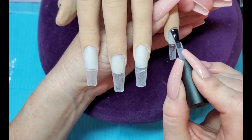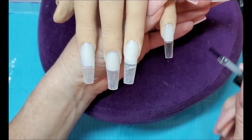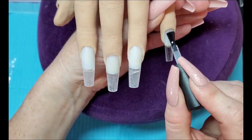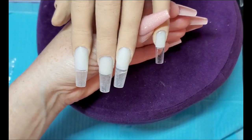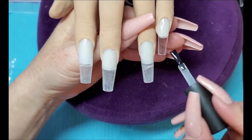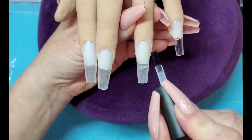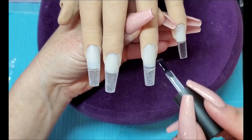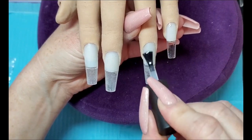But now I'm gonna start doing my set. I just went ahead and applied my XXL square tips from Enel Couture. I applied those to the practice hand. And then I'm just going in with some Beetles base coat, laying that down on each nail. And then I'll cure that for 30 seconds.